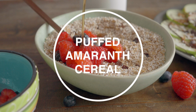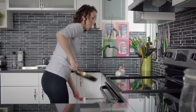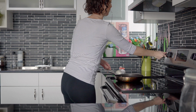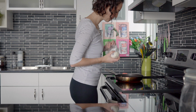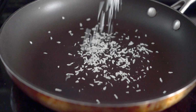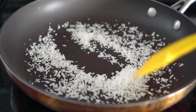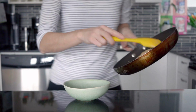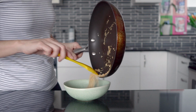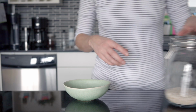And last but not least, for the cereal at midnight lovers amongst you, I have a great tip to healthify that. Use unsweetened puffed amaranth. All you need to make your muesli, so to speak, is some unsweetened desiccated coconut, which you will want to add to a hot pan to toast a little and make it taste nuttier. Add that delicious toasted coconut to a bowl. Top it off with puffed amaranth.